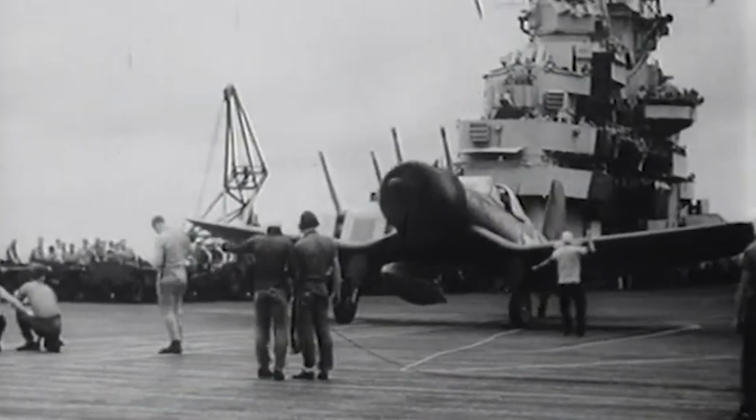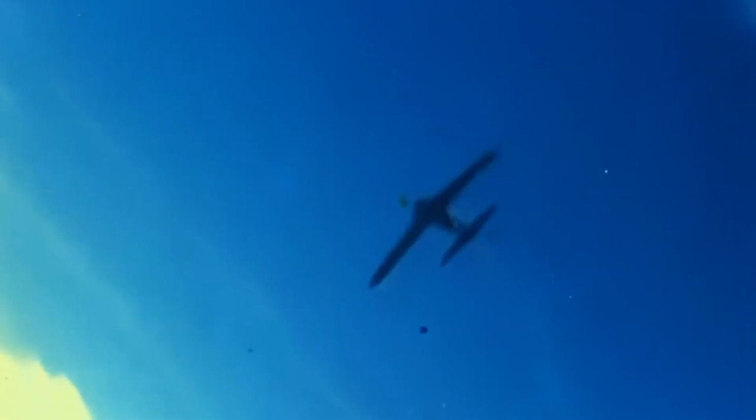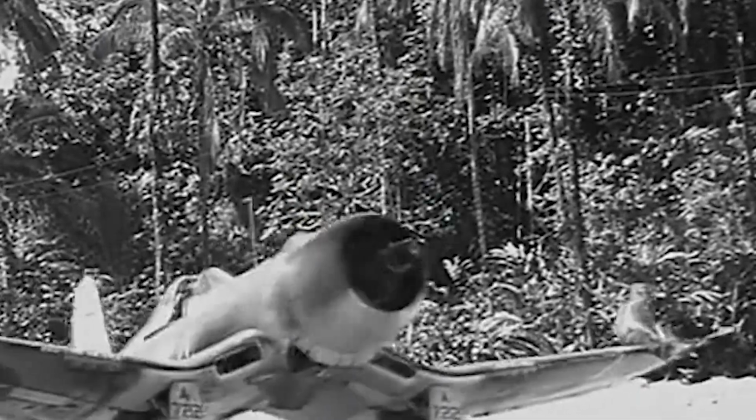Whilst at sea, carrier-based Corsairs engaged and shot down multiple Kamikaze aircraft, but perhaps its most distinctive feature was the peculiar sound it made at high speeds. The Japanese nicknamed it Whistling Death.